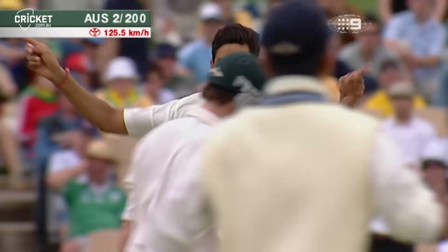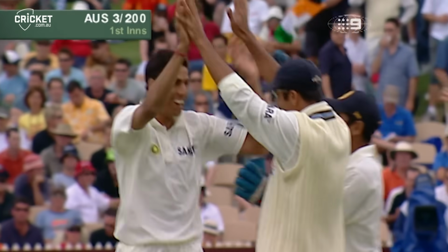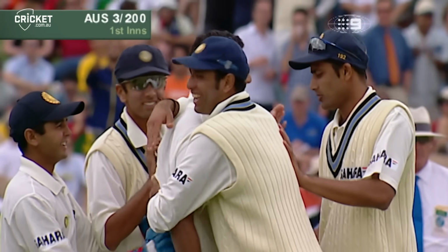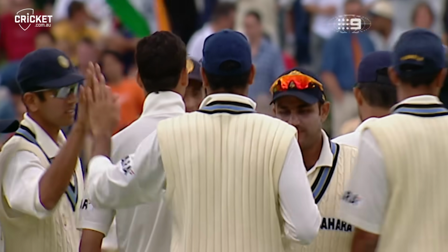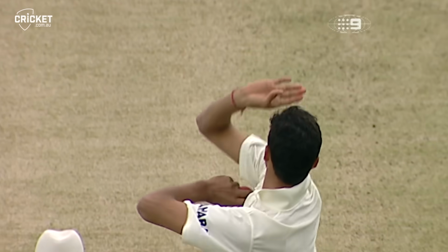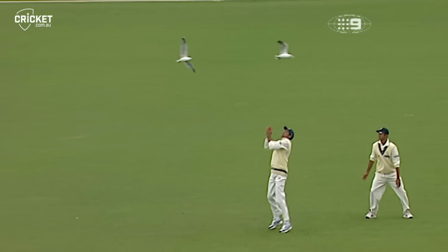Out. Yes, he's got him. First ball was wide. He went for the little glide to Damien Martyn. Wasn't a great delivery, but it's a big breakthrough, and all of a sudden it's 3 for 200. Damien Martyn gone for 30. Beautifully held at slip. One went down above shoulder height this morning. That's nicely taken, and it's just a lazy stroke from Damien Martyn.